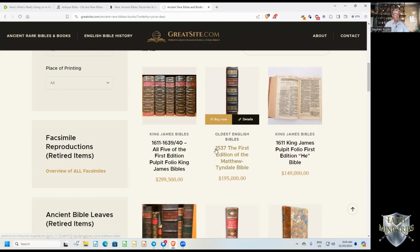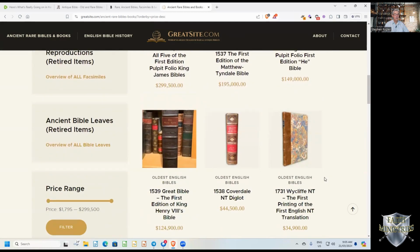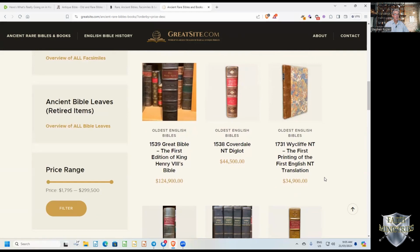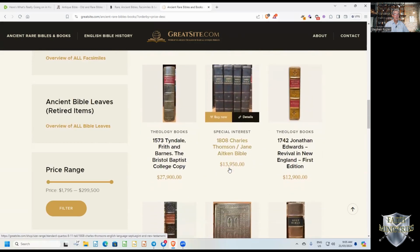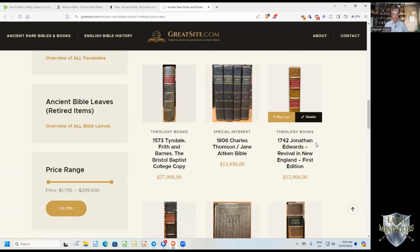Oldest English Bibles: 1537, first edition of the Matthew Tyndale Bible, $195,000. A 1611 King James Pulpit Folio first edition, $149,000. But then the prices start to drop. We can get things like a 1538 Coverdale New Testament, $44,000. And down a bit further, we have 1742, Jonathan Edwards in America, a revival in New England, first edition, $12,900.